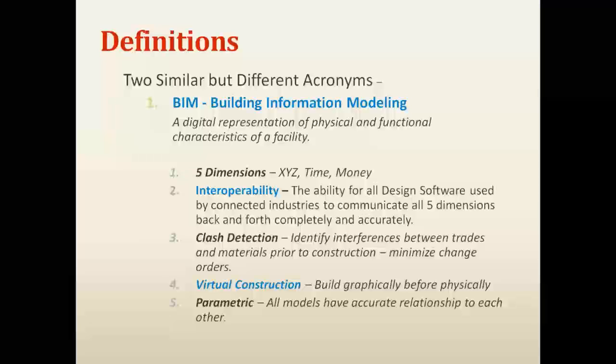One of the complaints is scheduling, getting material onto the job site and off and in the wrong spot, and coordination of those efforts. Interoperability is a name that we don't all understand very well outside of the industry, but it's the ability for all of the design software used by connected industries to communicate in all those 5 dimensions, back and forth, completely and accurately. And that's not happening, and we'll get into that in a few minutes. Clash detection.